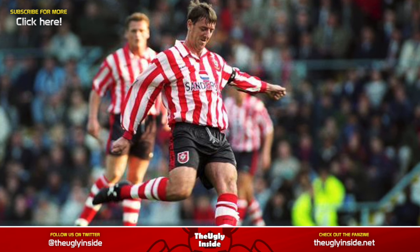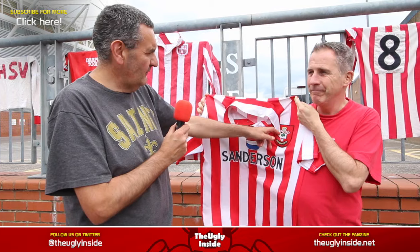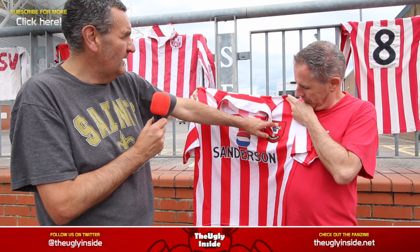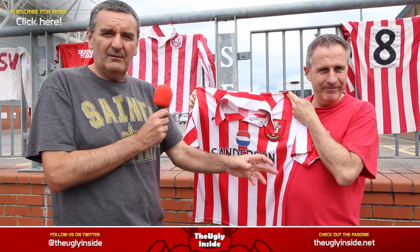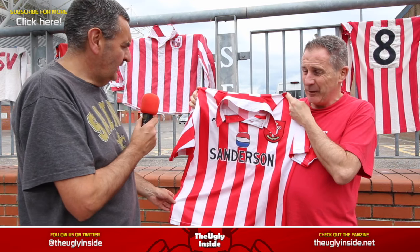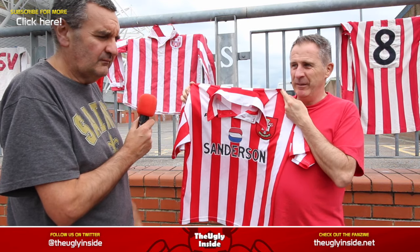It's got the button-down collar. It's got the stripes, which are very similar, and it's got the crest here, which again is slightly different from our old crest, because as you can see, the ball there is all white, and a year or so later they changed it to the white with black speckled effect that they've got now. I like this shirt, and I think this is one of my favourites from the last 20 years, in the fact that it's got that throwback.